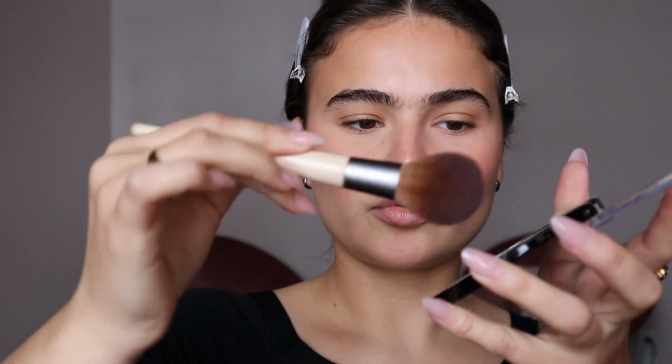This comes in a set with another larger fan brush, but I have washed this numerous amounts of times. As you can see, it still looks perfect and it's just as soft as the day I got it. And I'm just using the tip of the brush to apply the product instead of rolling it all over.